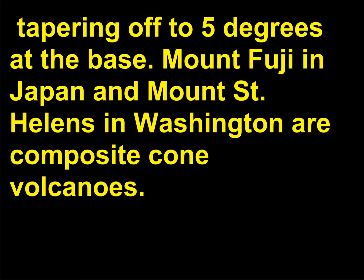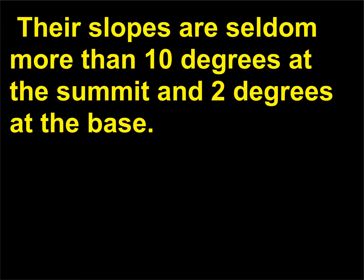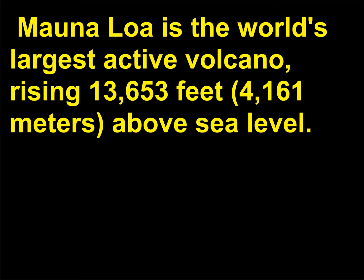Shield volcanoes are built primarily of lava flows. Their slopes are seldom more than 10 degrees at the summit and 2 degrees at the base. The Hawaiian Islands are clusters of shield volcanoes. Mauna Loa is the world's largest active volcano, rising 13,653 feet, 4,161 meters, above sea level.